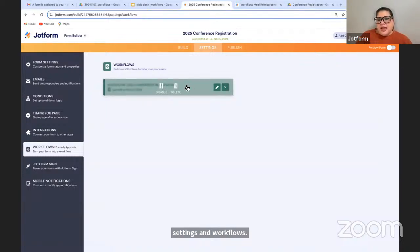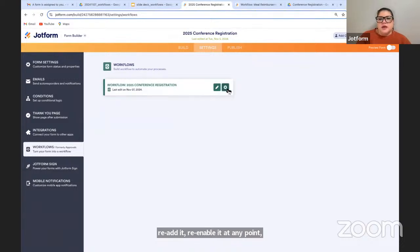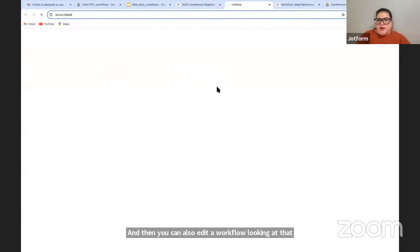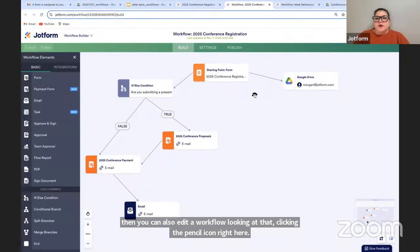With the gear widget icon, I can delete this or disable it. So again, disabling would mean that it's still available, but it's not in process. So you can always re-enable it at any point, but it's not going to be used while it's disabled. And then you can also edit a workflow by clicking the pencil icon right here. So here we have the workflow that I have built so far for this.